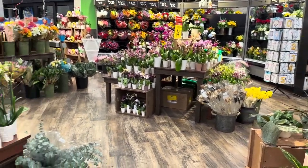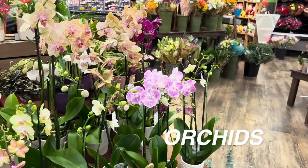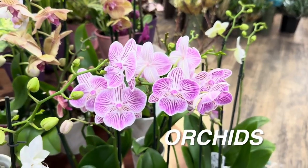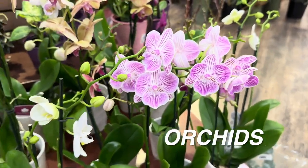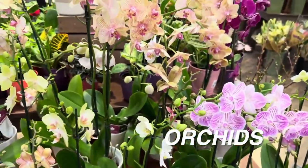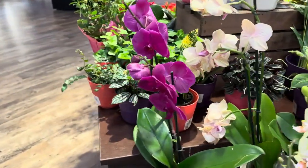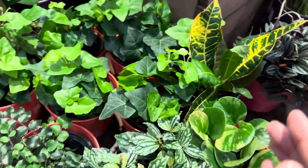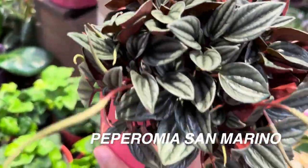And you can see that their floral department has tons and tons of Phalaenopsis orchids. I want to go pan in and show you the details of this. I love Phalaenopsis orchids just because their blooms remind me of faces. It's kind of like pansies as well. The way the bloom looks, it looks like a face. And you can see there's some purple ones right here. And one of my favorite plants is this particular Peperomia. This is a Peperomia San Marino.